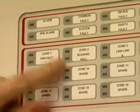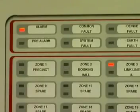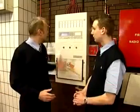The alarm panel will indicate the whereabouts of the device that's been activated, so if the alarm's been triggered here in the booking hall, this light will come on, as well as the alarm light. As well as the lights, this LED, the status display window, will also tell us the whereabouts of the problem. It will also indicate any fault that's in the system. Again, one of these lights will light up to tell us.